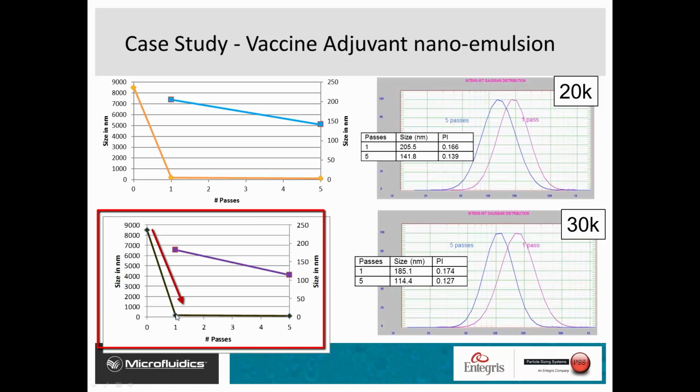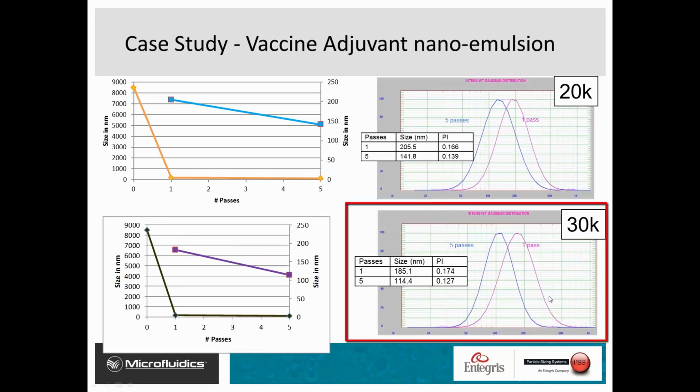On the left again, you see the first dramatic decrease in particle size as we go through the first pass, looking at the left y-axis. And looking at the right y-axis, we see the change as we go from 1 to 5 passes. And on the right-hand side, you see as we went through the system with one pass, we were at 185 nanometers. Then after 5 passes, we would reduce the size down to 114 nanometers.